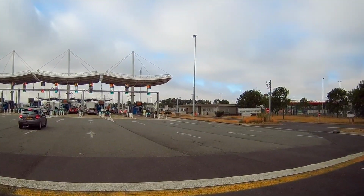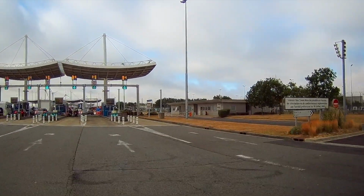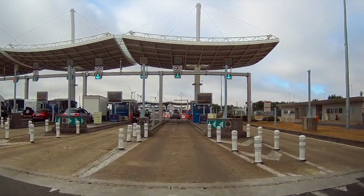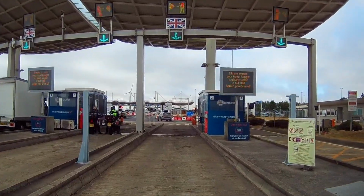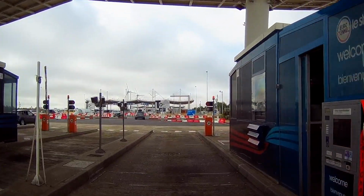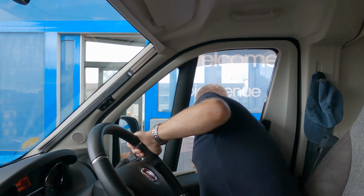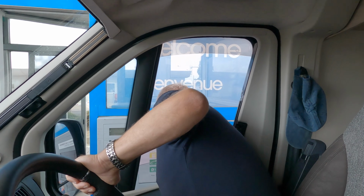Now it's time for our check-in. Most of the booths are self-check-in. It picks up your registration number so they know who you are.